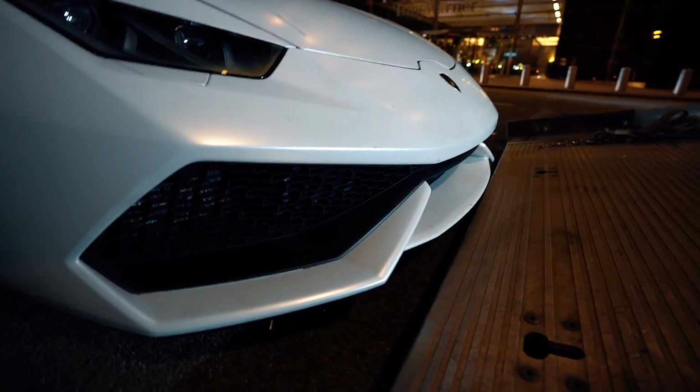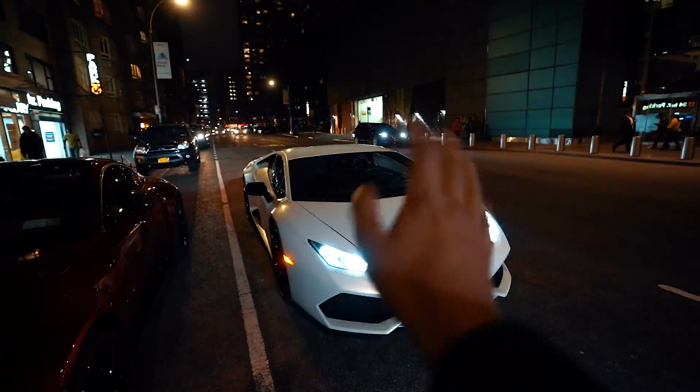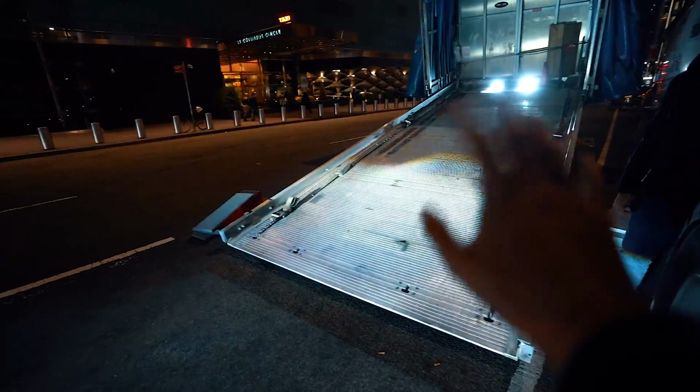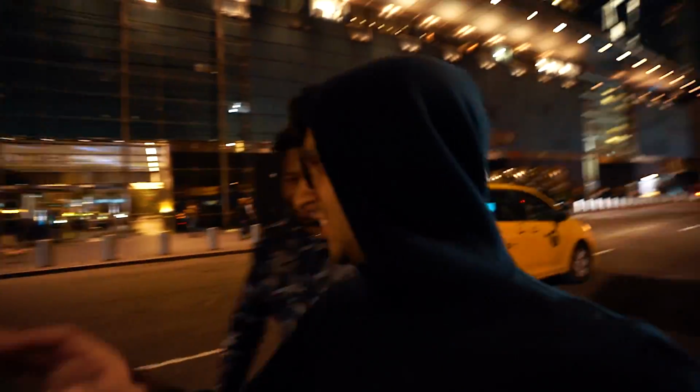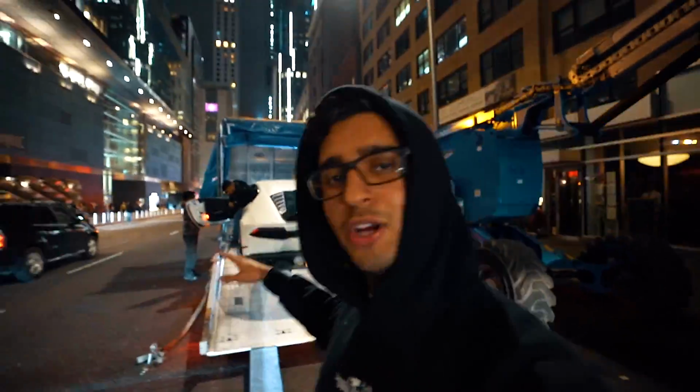Damn, that's too close for comfort. Damn. Bye bye. This is what scares most owners about putting their car on the trailer. So the Huracan's securely on the trailer right now.